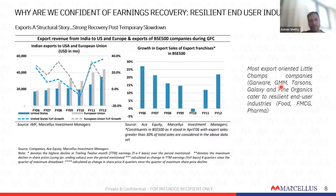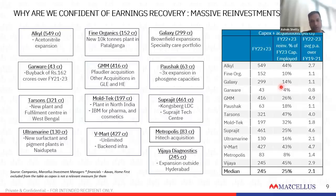And the second reason is that barring V-Mart and Aavas, which I talked about, for most of the companies there is no structural issue. For example, if you ask me, is there a market share loss for our portfolio companies? The answer is a resounding no. There has been no market share loss for the portfolio companies. In fact, we believe that they have gained market share. Their peers would have actually fared poorer than these companies. Just for a couple of examples, look at Balaji versus Alkyl in the last 2-3 quarters. Alkyl's revenue growth and profit growth has been much better than Balaji's.